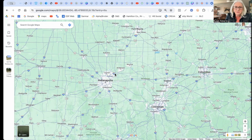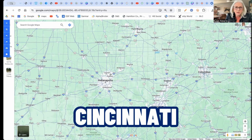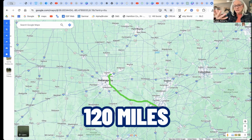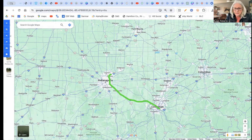Now, let's see what happens if we go south. Right here we are, we're in Fishers, and we're going to go down to Cincinnati. So we're going to go 69 over to the east side at 465, I-465, and we're going to take 74, and 74 goes all the way into Cincinnati. That's a really easy trip too. It's about 120 miles, about the same as it would take you to get to Dayton. So again, an hour 45, an hour 50 minutes, something like that. Again, it depends on where you're going in Cincinnati.